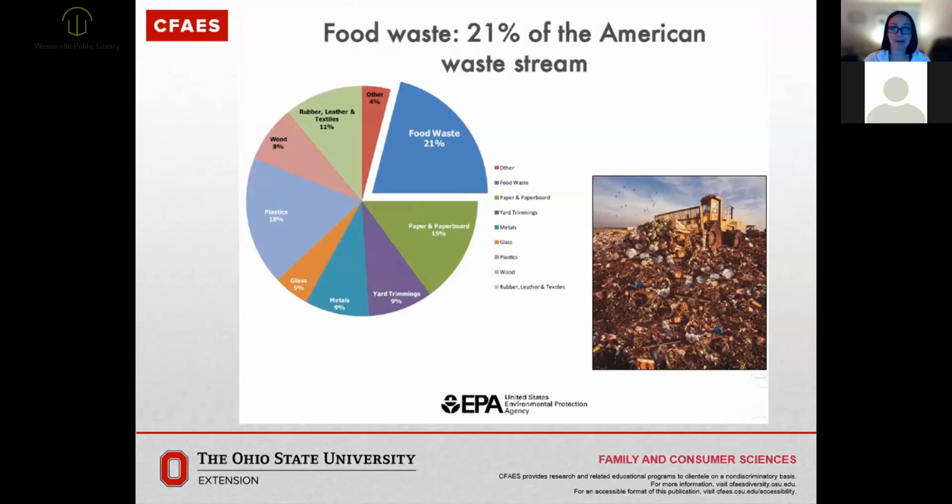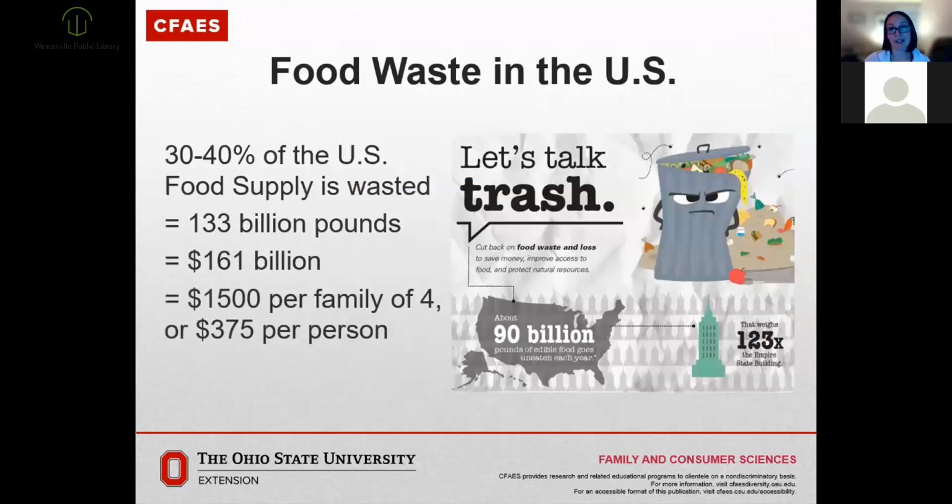So the estimate, depending on where you live in the United States, is 30 to 40%. So 30 to 40% of our food supply goes to waste. That equates to 133 billion pounds for the entire nation, which translates into something along the lines of $161 billion. And then if you do the math, that divides out to about $1,500 on average per family of four, or $375 per person.